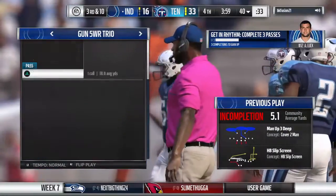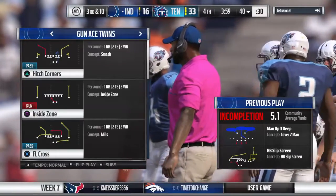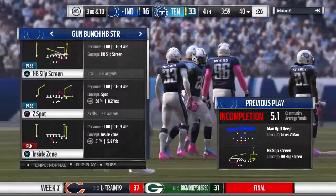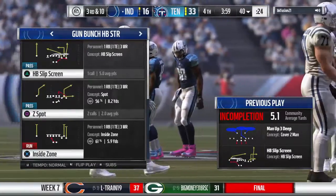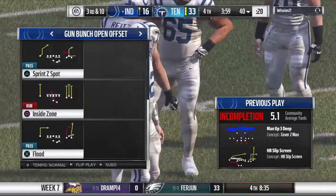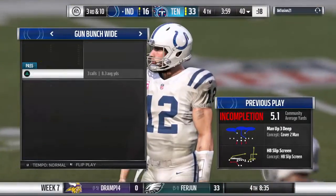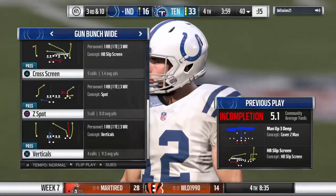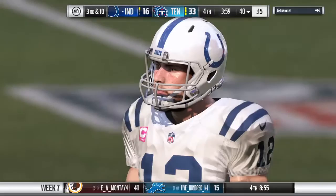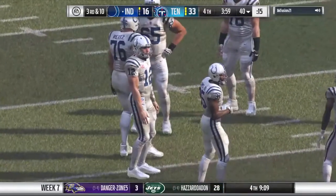So many components go into a well-executed screen pass. You've got to sell, sell, sell. Offensive line's got to sell like they've missed blocks, and then they move out, and they're out in front of the running back. He's got to sell that he's trying to block, and then he slips out into the route. The quarterback has to sell that maybe he's trying to throw it downfield. Instead, he slips it off to the running back, and when you get one set perfectly, you have to catch the ball. And that didn't happen on that play.